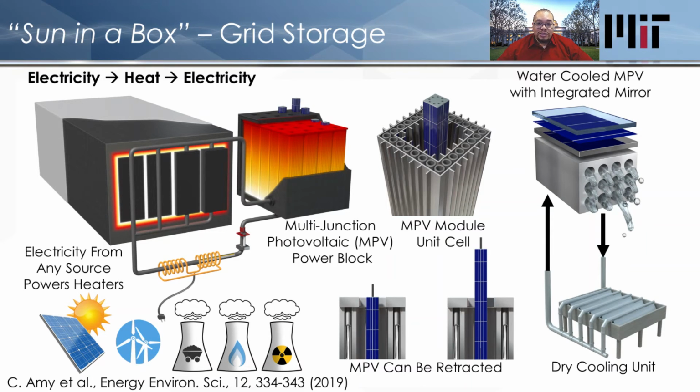What I mean by that is we reflect the light so that we can save it. And this is where the moniker Sun in a Box came from, because our system is glowing white hot like the sun, but we've trapped it inside a box where it can't get out. This makes our system efficient, where our target round trip efficiency, which is the fraction of electricity that comes out divided by what came in, is about 50%.